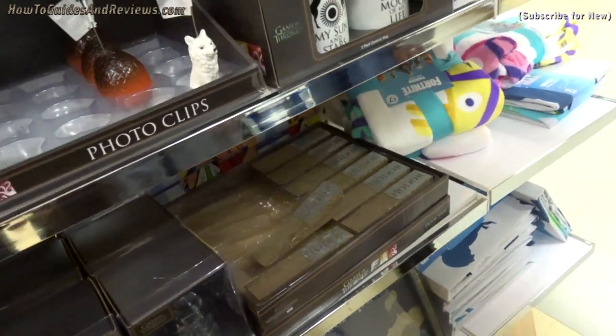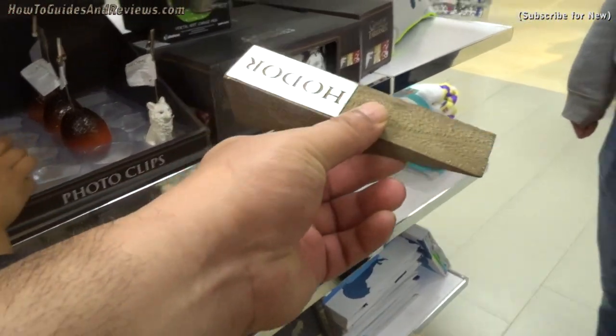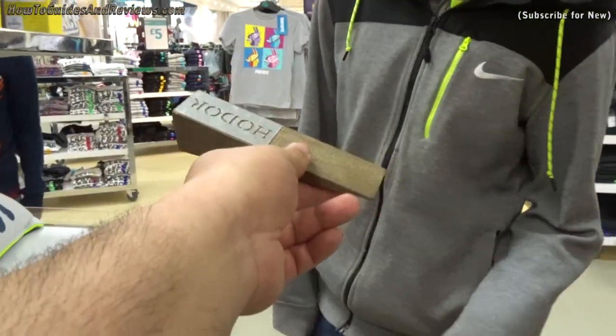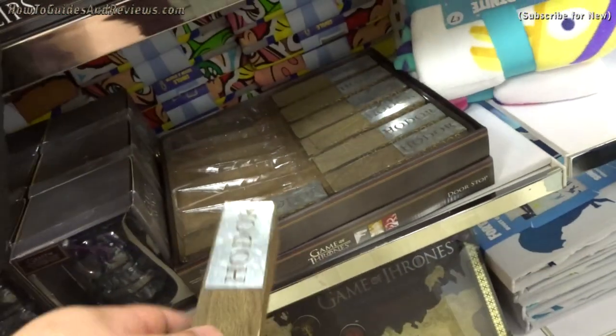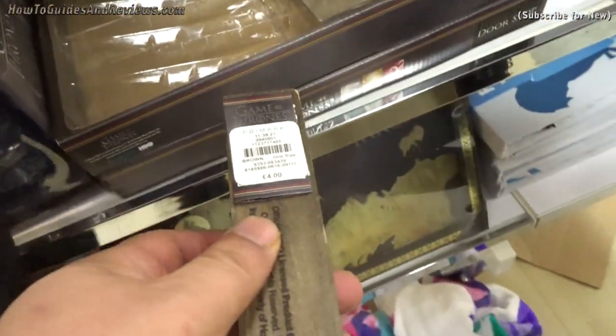What's that? Oh, look! Door holder. HODOR. Hold the door. Doug? HODOR. How much is the door stop? £4. And they haven't put them on cheap yet.